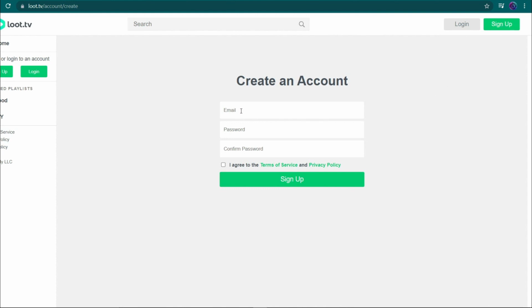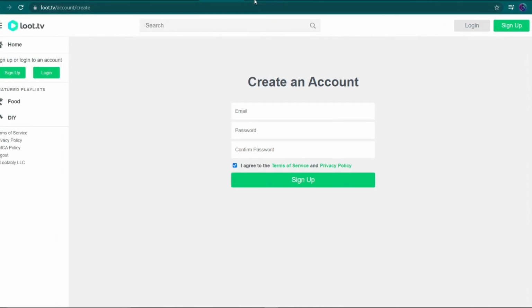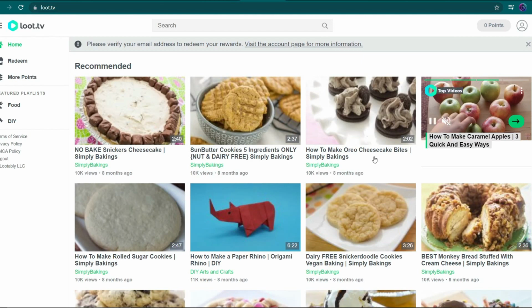Enter your email address and password after that. Then, in order to accept the website's terms and conditions, I need you to click this button. Finally, to complete the process, click Sign Up. You'll be brought to this page after successfully creating a Lootably account.